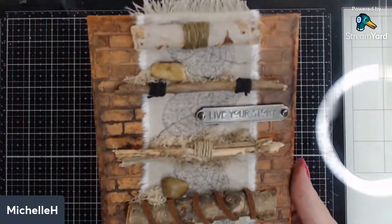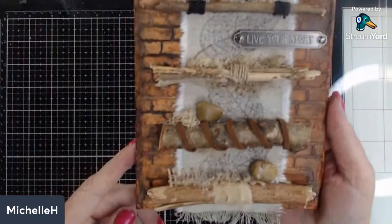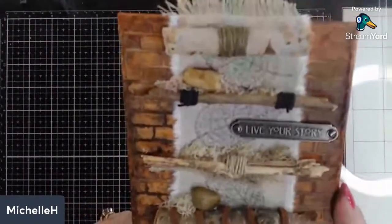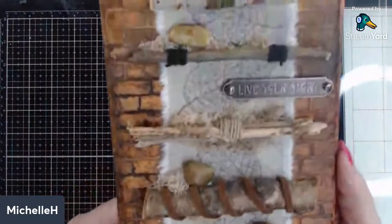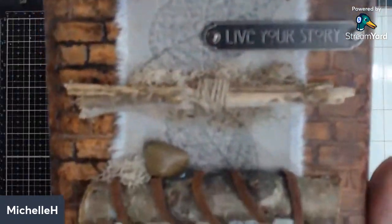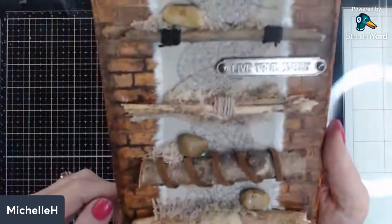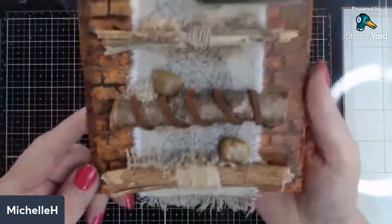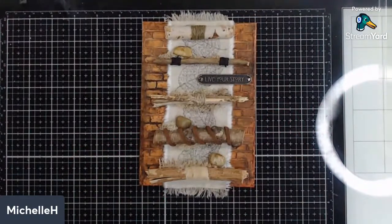Okay, so I started out with, in the background, some texture paste with the Tim Holtz brick stencil. And then I put down a piece of linen here, stamped it with some of the leaves stamps by Tim Holtz and some archival ink. And then I wrapped my sticks using different twine and wax thread, some cowhide, suede. And then glued the sticks down, added some rocks, and a little metal plate there. And, oh yeah, I forgot, I did the black ink on there to get down in the grooves to give it some depth. Nice. That's a beautiful piece, Michelle.